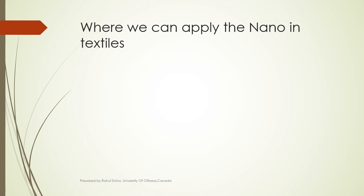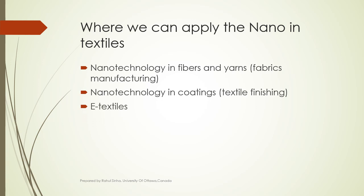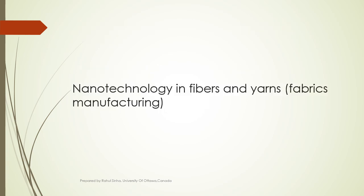Where can we apply nano in textiles? Nanotechnology in fibers and yarns, that is fabric manufacturing. Nanotechnology in coatings, that is textile finishing, and e-textiles, that is electronic textiles. First, nanotechnology in fibers and yarns, that is fabric manufacturing.